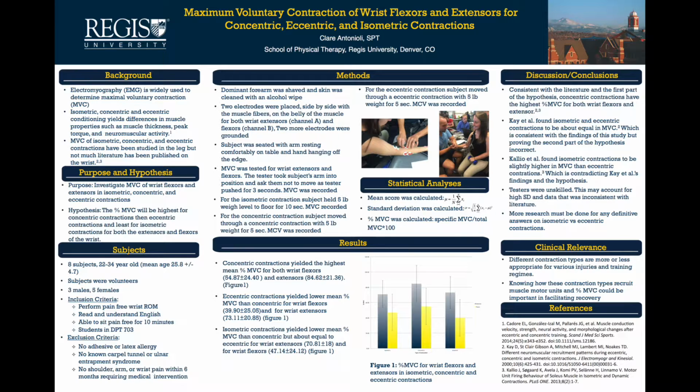We started by shaving the dominant forearm of the participant and then cleaning with an alcohol wipe. Two electrodes were placed side by side on the muscle belly of both wrist flexors and extensors. Then 2 electrodes were grounded on the biceps. The subject was seated with the arm resting on the table and hand hanging off the edge.